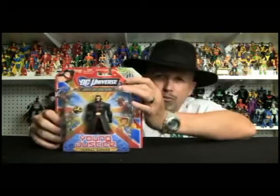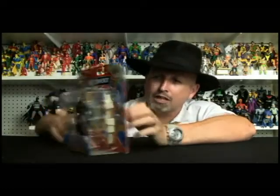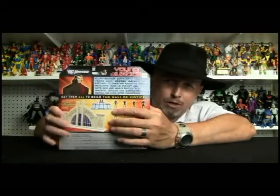Now, today we're looking at the second villain in it, the last figure in Wave 2, Vandal Savage. As we look at this figure, you can tell he's a pretty big guy, fairly tall. I'm curious to see how tall he is compared to some of the mentors, as well as the Young Justice itself. You can see right here, he's got collect and connect pieces for our Hall of Justice, all of the tops for the Hall of Justice.